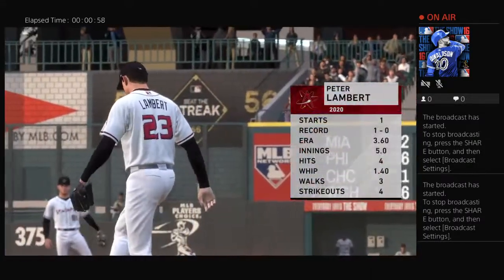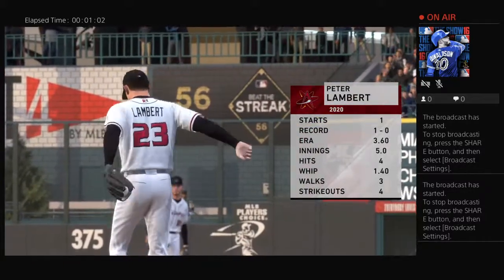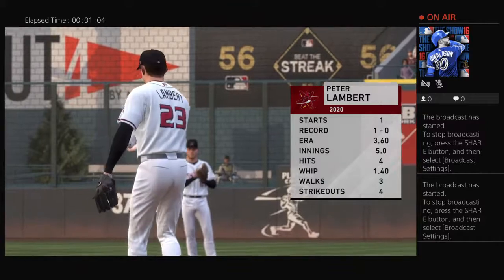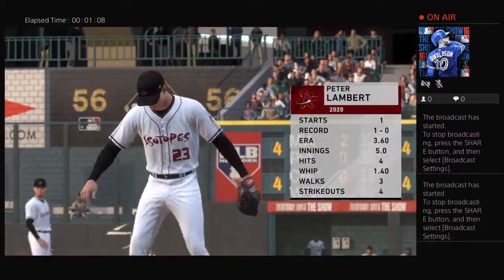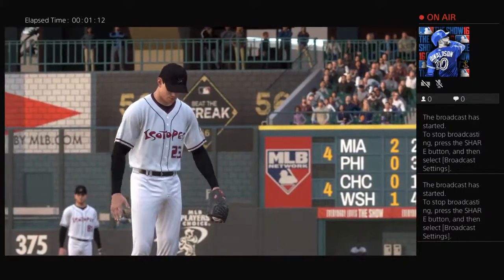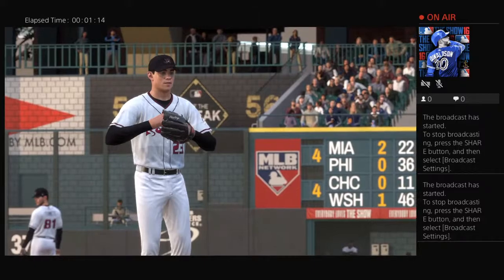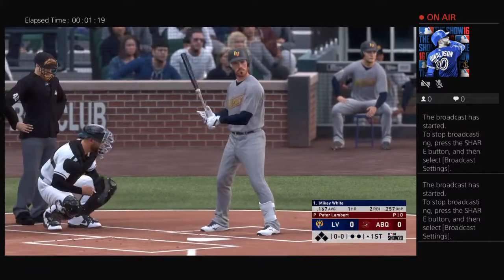Peter Lambert will be on the mound for the series opener. What do we need to know here, Danny? Well, Matt, this guy's one of those pitch-to-contact kind of guys. You're not going to see a bundle of strikeouts, not an overpowering guy. Puts the ball on the inside and outside corners, up and down in the strike zone. If you're looking for strikeouts, you're probably not going to see a boatload from this guy in this one.